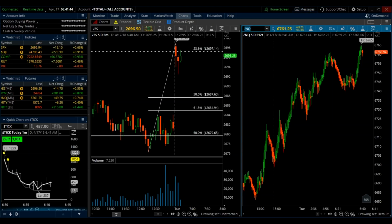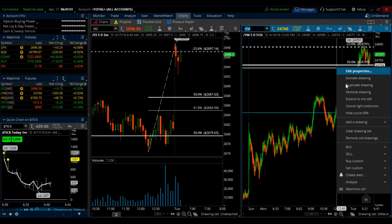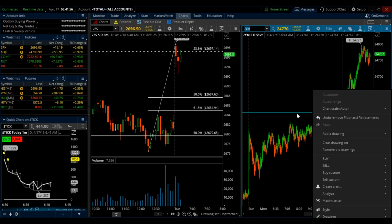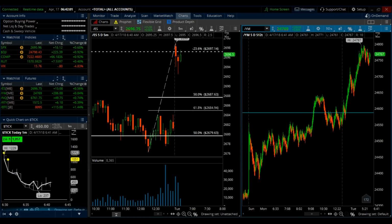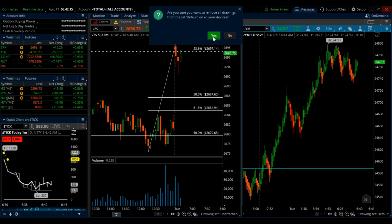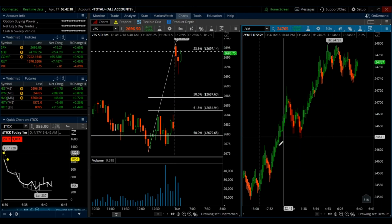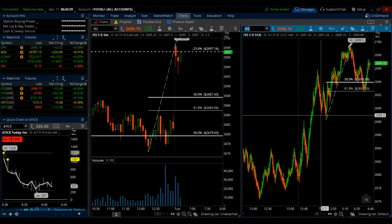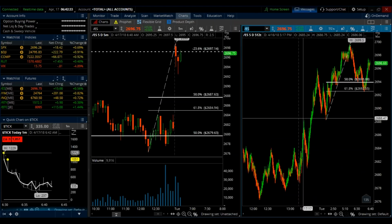I've got NQ in a pretty solid uptrend continuing through its overnight. The YM also similar, kind of forming a bull flag, and then if we compare that to the ES, a little bit more of a pullback, but still, for the most part, trending within its overnight trend.